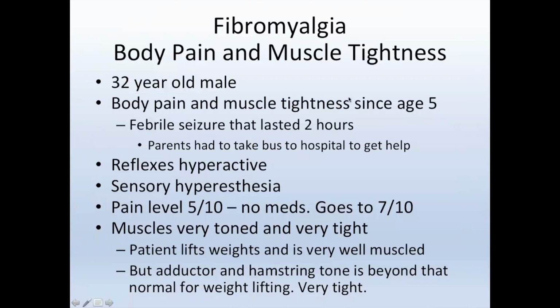But this was muscle tightness. His onset since age 5 was a febrile seizure that lasted 2 hours. He started having the seizure because his temperature was 104, 105. Parents took him to the clinic. The clinic wouldn't help them because they didn't have the facilities, so they had to take a bus to the hospital in the next city. It took them 2 hours. So this seizure lasted 2 hours. So after the seizure, he had body pain and muscle tightness.